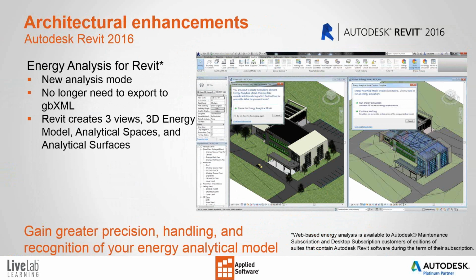Being able to create an energy model. We've had this in the past, that we could create some energy models and take it out to the online world out there to run some whole building energy analysis to see how much energy our building's going to be using, what's the carbon footprint, things like that we could do in the past.